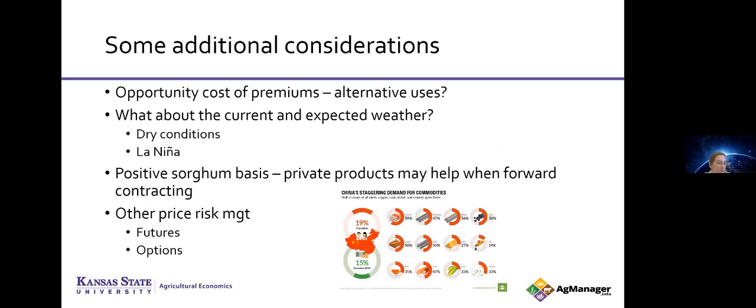There are some additional considerations that I want to bring up very briefly. I think we're running a little short on time, but some of the premium costs I gave you are pretty high. So it may be worth, if you're thinking about $10 versus $50 an acre, are there alternative investments you can make with $50 an acre that might be better for your operation? That's something, when you're thinking about that kind of money, that might be worth it.